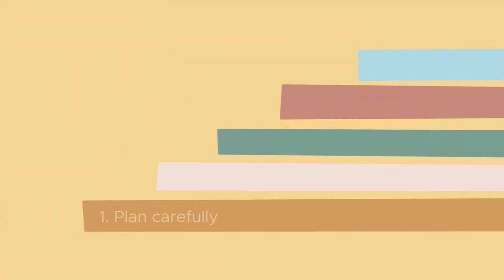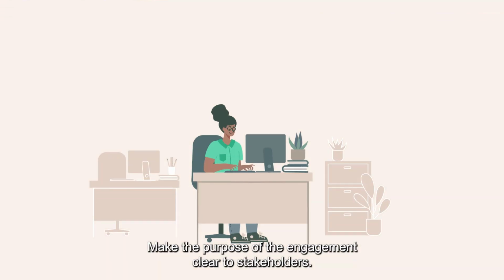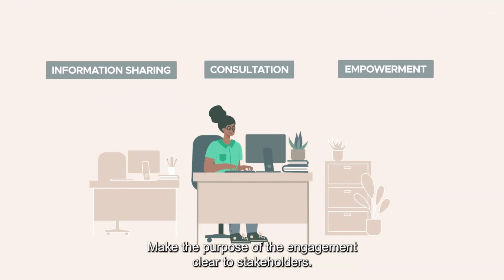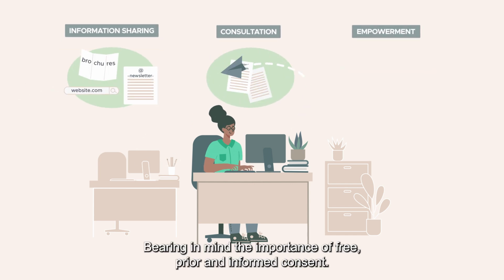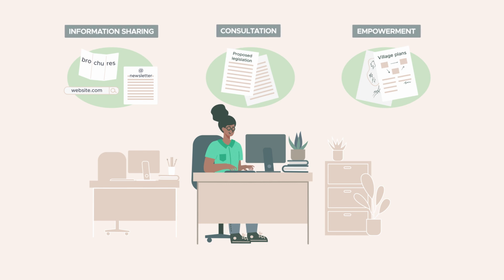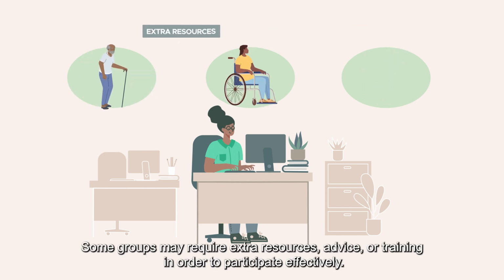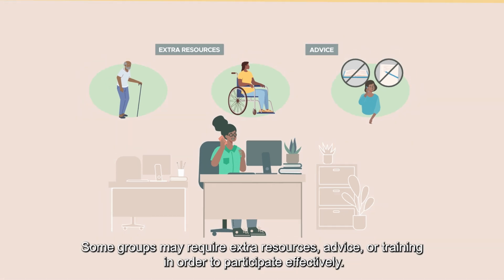Step 2. Prepare stakeholders for the process. Make the purpose of the engagement clear to stakeholders. Provide them with the information they need to engage effectively, bearing in mind the importance of free, prior, and informed consent. Some groups may require extra resources, advice, or training in order to participate effectively.